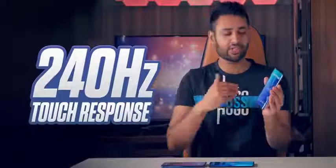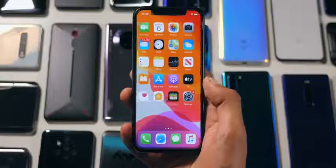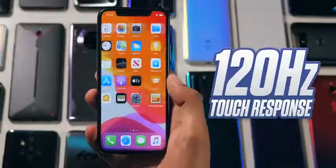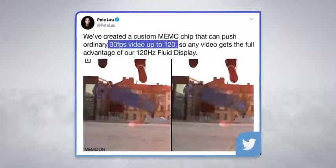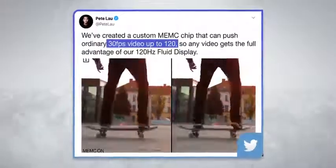It'll have a touch response of 240 Hz, meaning that 240 times per second it is scanning to see where your finger is, and that compares to 120 times per second on an iPhone, and software that can add frames into videos you're watching to make them appear even smoother. On one hand, this is incredible. I love using high refresh rate displays, and so I hope this works as well as they're promising.